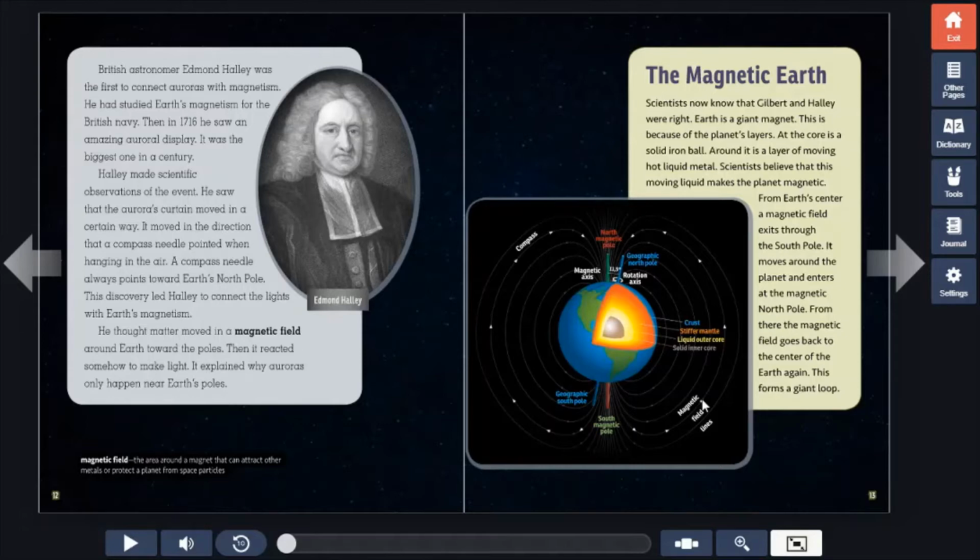From Earth's center, a magnetic field exits through the southern pole. It moves around the planet and enters at the magnetic North Pole. From there, the magnetic field goes back to the center of the Earth again. This forms a giant loop.